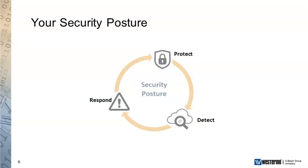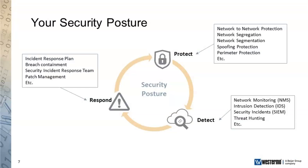Usually I take it in three steps. We talk about the protect part, the detect part, and the respond part. They all play a vital part in your cybersecurity defense. And as previously mentioned in an earlier webinar, the protect part is a lot about technology. What we discussed was network-to-network protection in an earlier webinar, with segregation and segmentation of your network, and also today's topics about spoofing protection and perimeter protection.